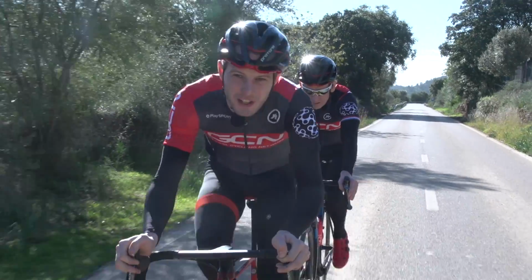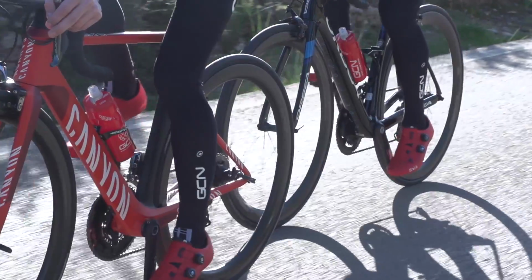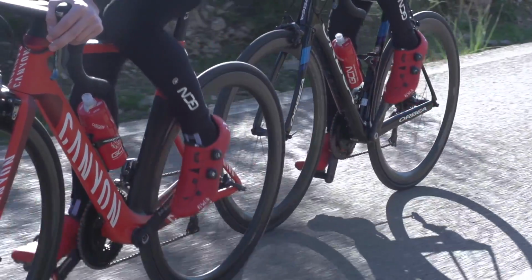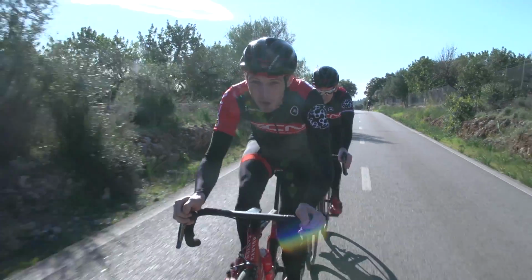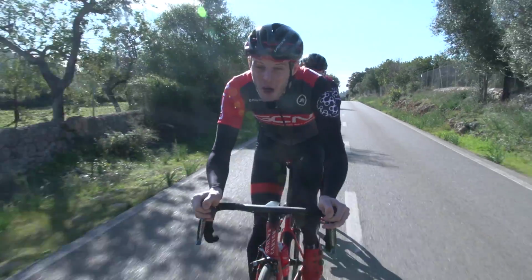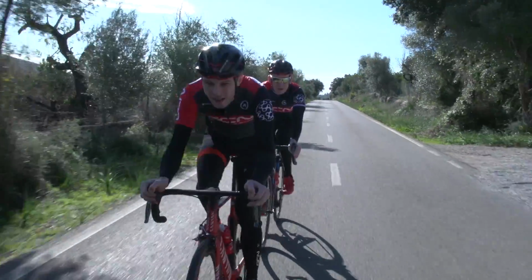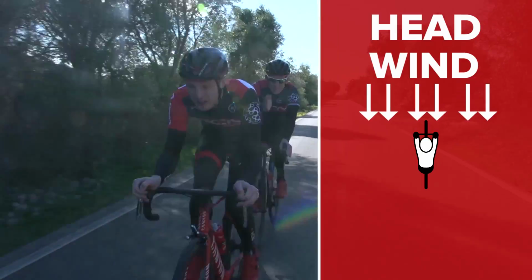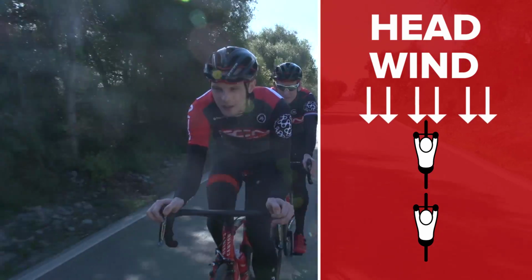The direction of the wind should determine where you position yourself behind the rider in front. If you get this right, you'll maximise your energy savings whilst riding on the wheel. This is especially important if you're sharing the workload with another rider. So, if the wind is coming directly from the front, a headwind, then you need to position yourself directly behind the rider in front of you.